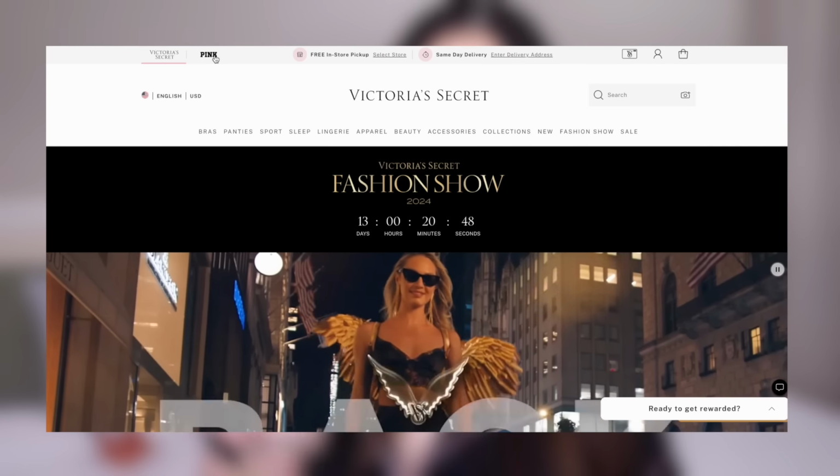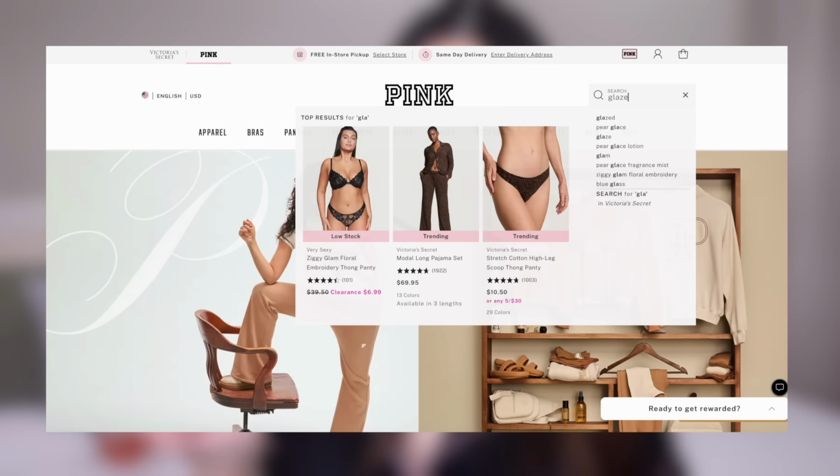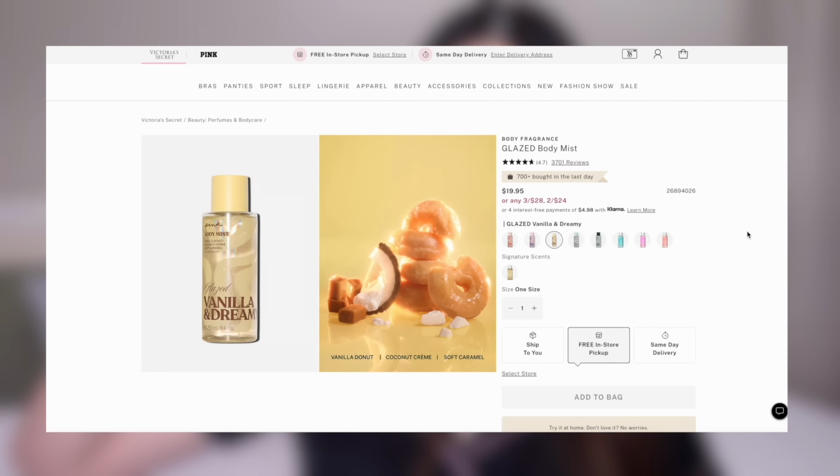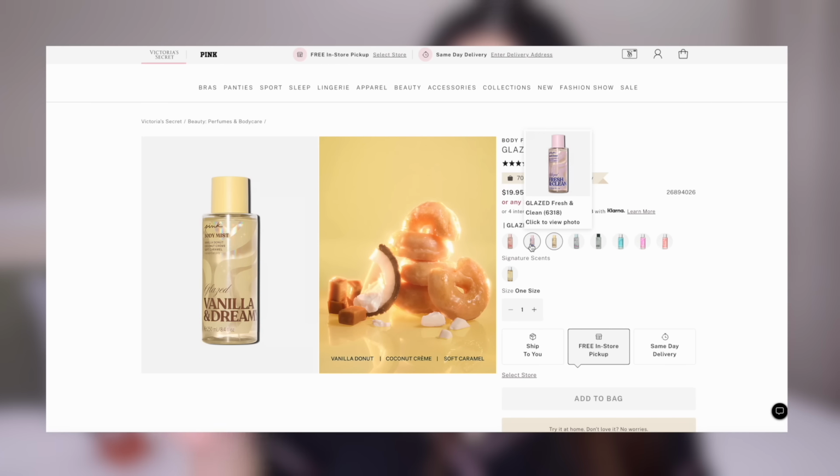I also just want to mention, I think because these scents are pretty new, that they're a little bit difficult to find on the website. So on the website, just search Glazed, and it should bring up the rest of the collection. I think they have all the mists and the lotions already on the website.